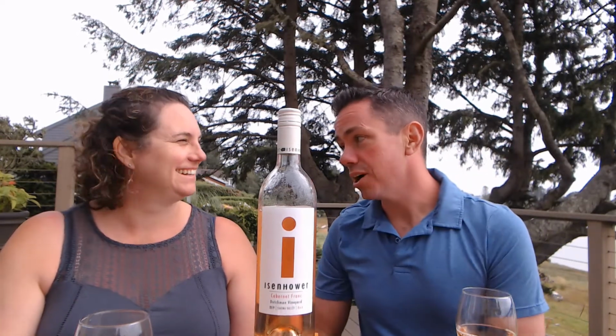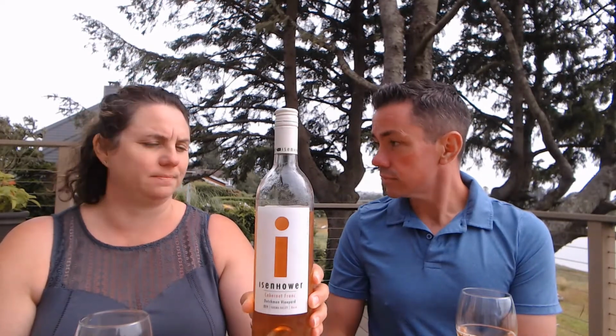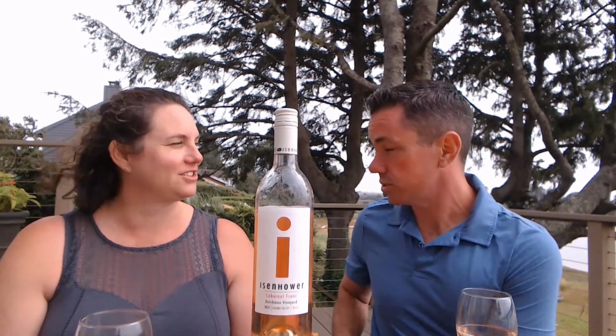So, here we are with rosés, Kat. What do we have next? Next, we have a more local styled wine from the Northwest. This is from Isenhower Winery, which is located in Walla Walla, Washington. But this wine is from Isenhower, and it is fruit from the Yakima Valley. Oh, okay, excellent. It says it's pinkalicious on the back, which makes me excited. So tell me a little bit more other than it's pinkalicious. Sure. This is 100% Cabernet Franc.